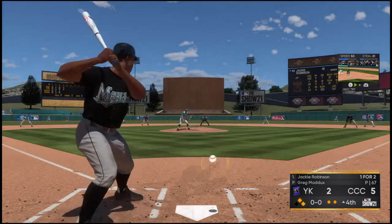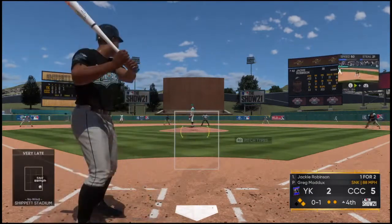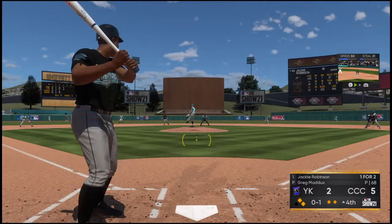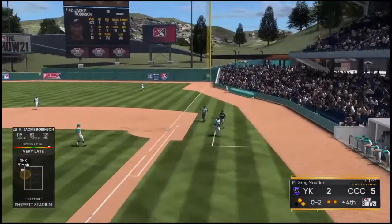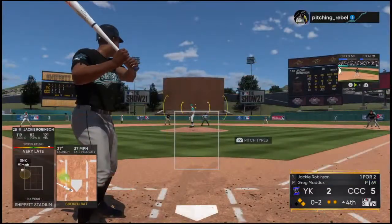In now, Jackie Robinson as he takes a cold strike at the knees. It's 0-1. He's 1 for 2 in this one. Saws him off here as this ball's popped into the air, and this is going to wind up a foul ball.